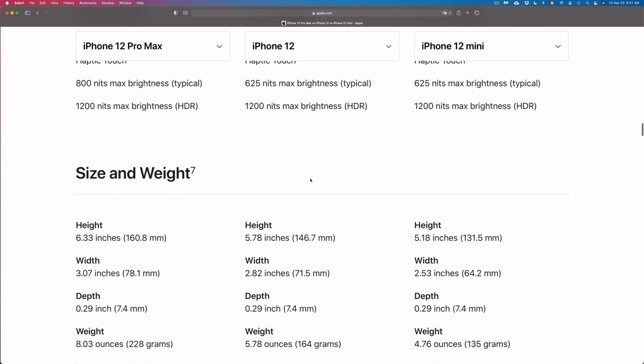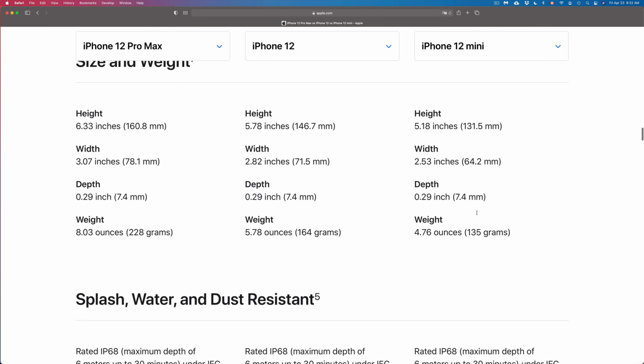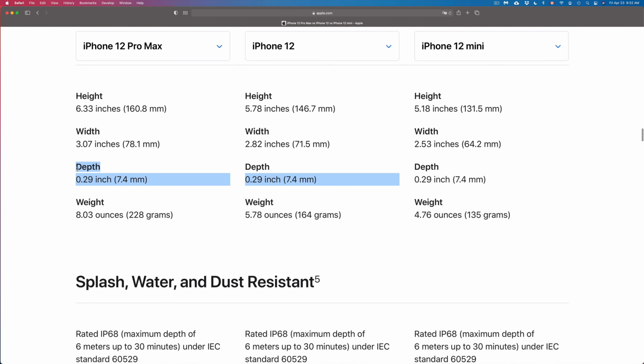For example, when it comes down to the screen brightness, we have both the iPhone 12 mini and the 12 at 625 units of brightness, whereas the iPhone 12 Pro Max has 800. Now here are the exact dimensions where you guys can look at. Obviously there's a size difference between all of them. However, when you come down into the depth, then they have all the same thing. So we do have this at 0.29 inches.